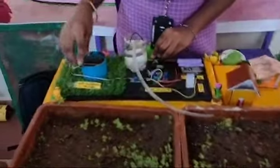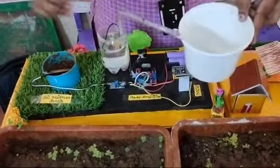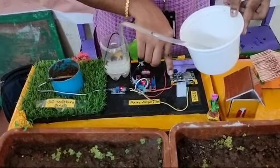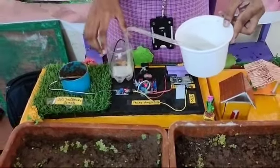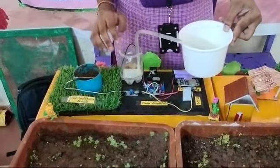Moisture sensor. The moisture sensor detects the quantity of moisture present in the soil. Microcontroller. The microcontroller triggers the motor. If the moisture is not there, then the microcontroller triggers the motor. When the microcontroller triggers the motor, it gets switched on or off automatically.